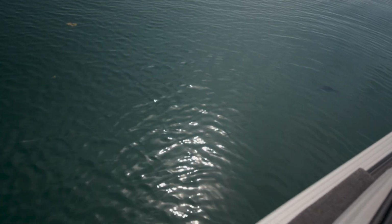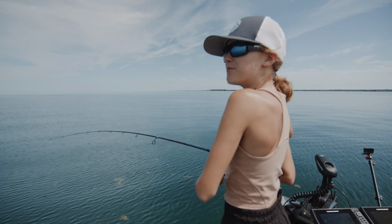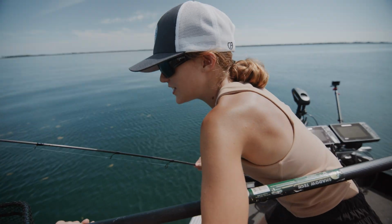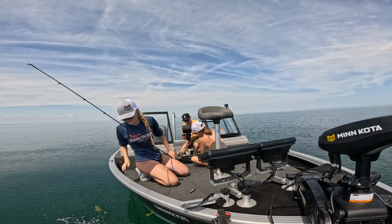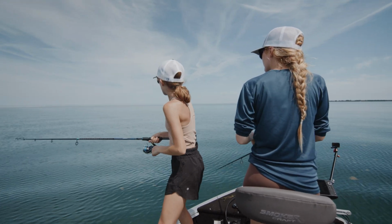Ah, it's a good one. I think he's hooked weird though. Oh yeah, he's not that good. He's just hooked weird. Fish on! Double headers. Mine came in the wrong way. Yay! I didn't lose him. Back he goes, so I can help Clara. Little fishy, we're gonna get him back. You bet. Oh, fish on. Got one? Let's go.